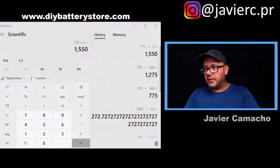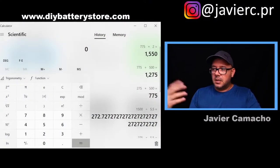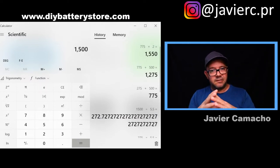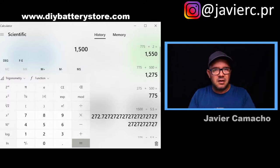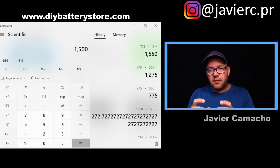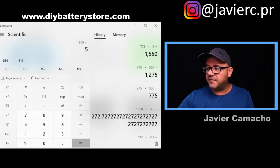So the basic formula is something like this. Let me just clean this up. Let's say you have a battery that's 1500 watts. That's the total storage. And you mostly use that battery for, I don't know, your fridge or some lights. The basic formula tells you that if you are going to use that battery and you want to recharge it during the day, you will divide that by 5.5.